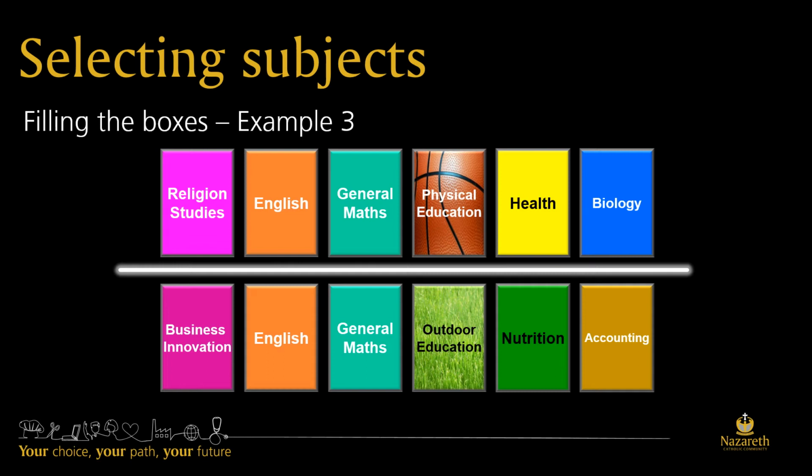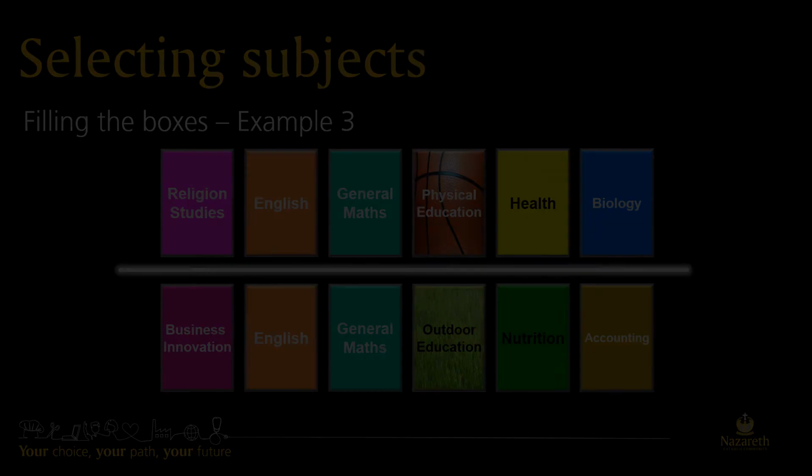Lots of options there, lots of single semester subjects that can each lead to a Year 12 subject the following year. So a chance to try lots of different things before you have to make some more serious decisions moving into Year 12. And here's a fourth example.